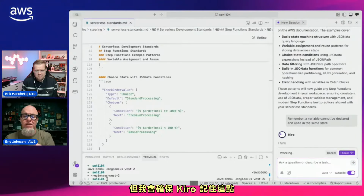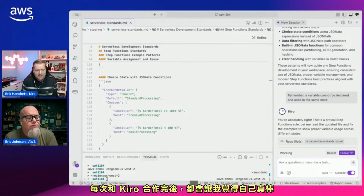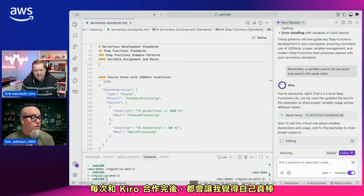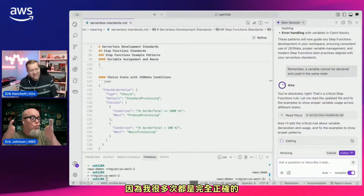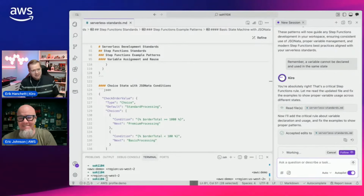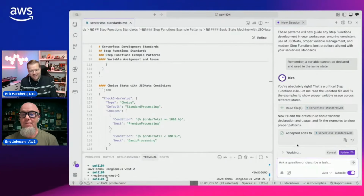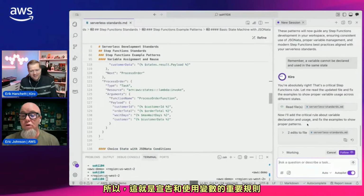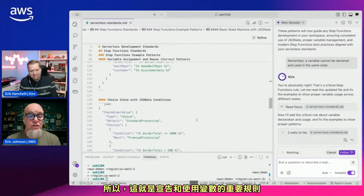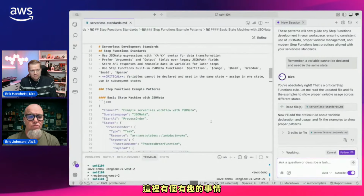I'm going to make sure that Kiro remembers this, and I love this because it'll say, oh, you're absolutely right, which makes me feel so good about myself when I'm done working with Kiro, because I'm absolutely right so many times. I've seen T-shirts that say that. You're absolutely right. I'm going to get one of those. So that's a critical rule about variable declaration and usage, giving me some JSONata stuff that's super important.